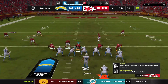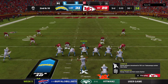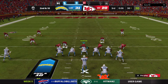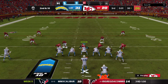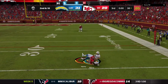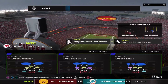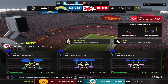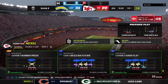So after the run for no gain, here's 2nd and 10. From the shotgun, here's Herbert. Throwing the out route incomplete. That's Harris. And he'll go down, and that will do it for the 3rd quarter of action. So they'll get a little extra time to come up with his 3rd down play as we've played 3 quarters. We'll return with more after this.